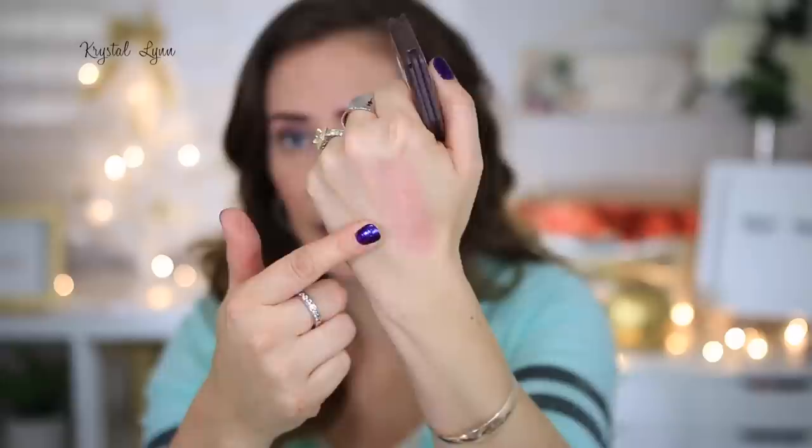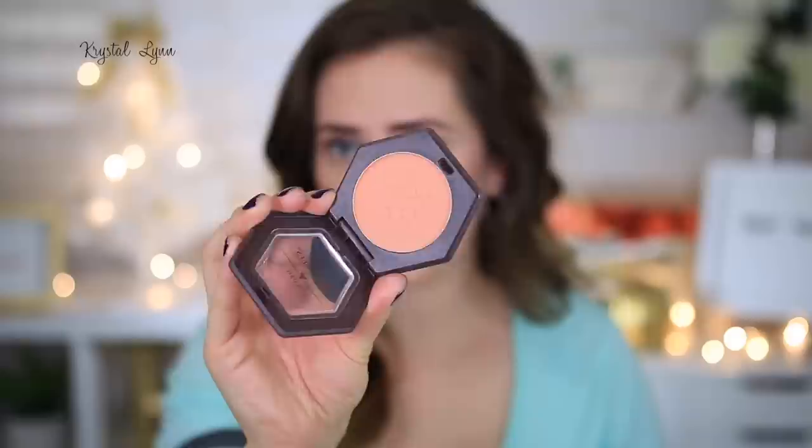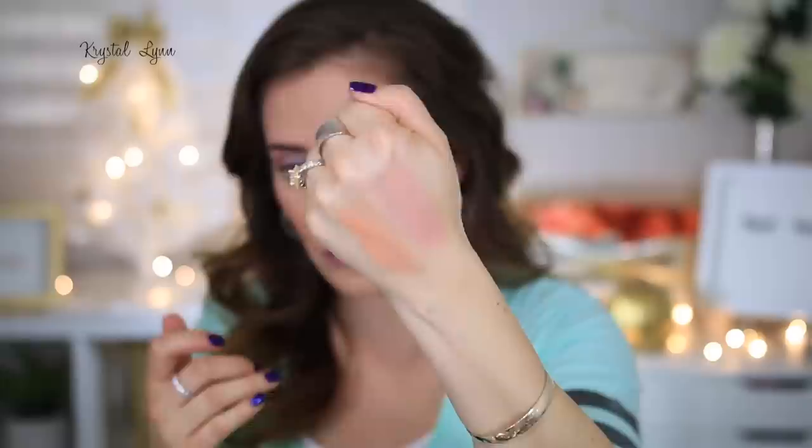Beautiful on the cheeks, and I almost feel like it's matte when you look at it and swatch it on the hand, but when I put it on my cheeks, sometimes it looks a little bit glowy, like a natural glow, but not metallic or shimmery. I don't know how to explain it. I love these. And then this one here is called Bare Peach. Really pretty as well. Nice and buildable, not too intense.